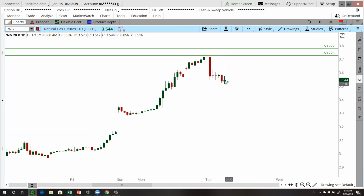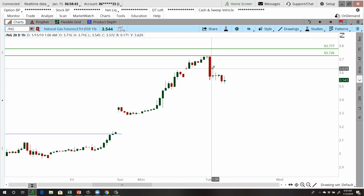So if you got into this short on the Nat Gas, it's time to take your stop and move it down to above 3629. Move it down to above 3629 because now that gets you a little bit of profit. If you took multiple contracts, it's a good opportunity to take one off the table and allow additional contracts to continue to run.